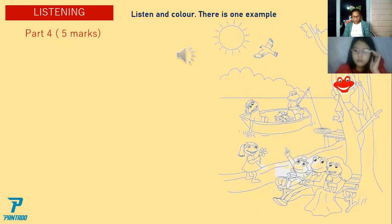Can you see the frog with a red face? This is an example. Now you listen and color.